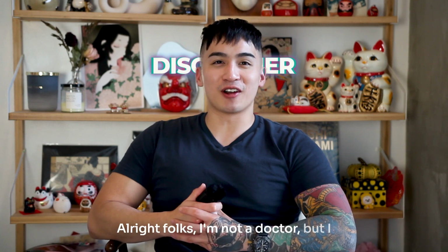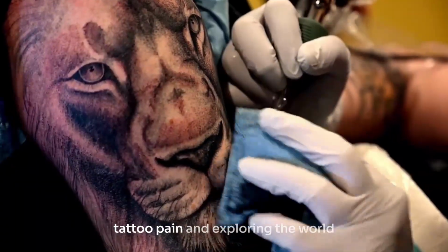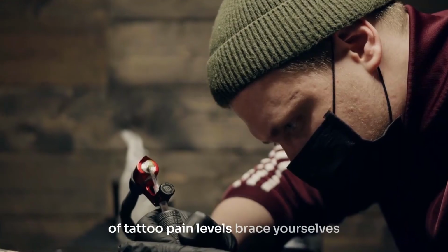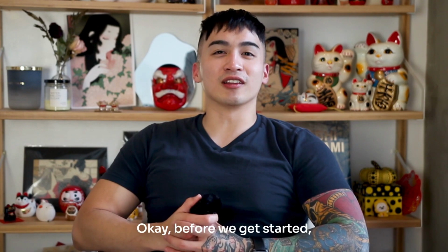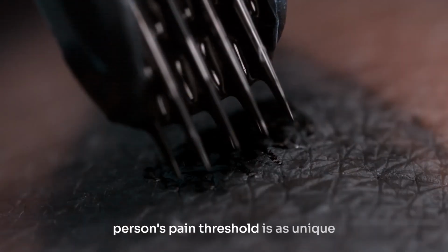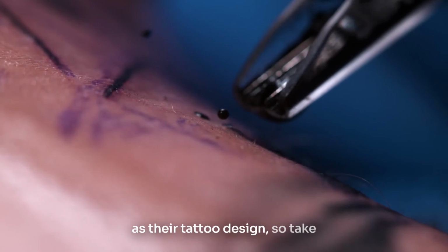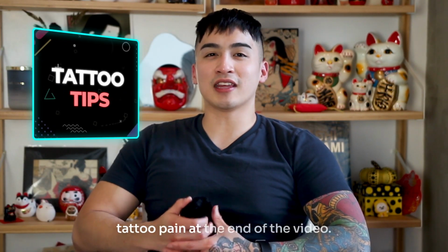Alright folks, I'm not a doctor, but I do know a thing or two about tattoos. Today we're talking about good old tattoo pain and exploring the world of tattoo pain levels. Brace yourselves because it's going to be a wild ride. Okay, before we get started, let's set the record straight. Tattoo pain is subjective and each person's pain threshold is as unique as their tattoo design. So take everything I say with a grain of salt, and I actually do have some tips to manage tattoo pain at the end of the video.